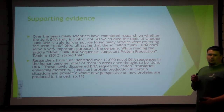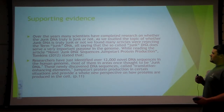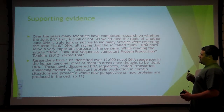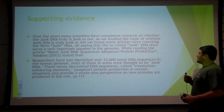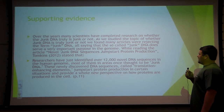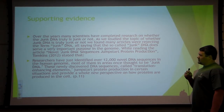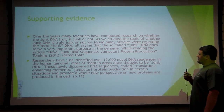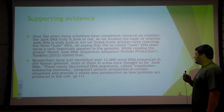The supporting evidence we came up with through our research. Over the years, many scientists have completed research on whether the junk DNA truly is junk or not. As we studied the topic, we found many articles were rejecting the term junk DNA, while saying that the so-called junk DNA does serve a purpose, a very important purpose, in the genome.